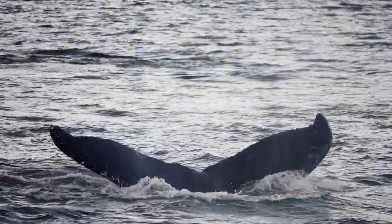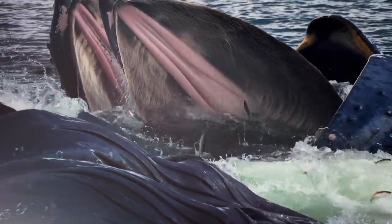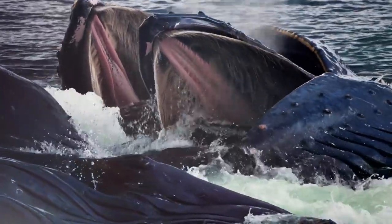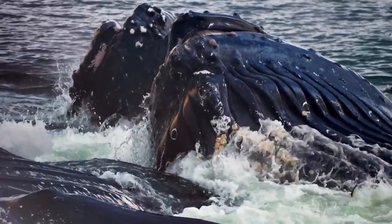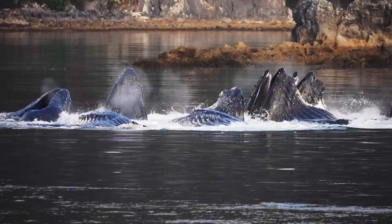We had some incredible close views. We were able to look right into their mouths. We could see the baleen, the brush-like plates hanging from the upper jaw. We could see the top of the inside of their mouth pink. We could see the fish going into the mouth, fish escaping.